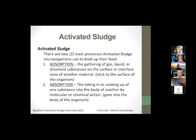Absorption is where the microorganism actually takes the food inside its body and utilizes it. Some of your higher forms of microorganisms, like rotifers, you'll actually see ingest it. They'll eat the solids and you'll see it go through. And if you get larger ones and have a really high resolution microscope, you can actually watch it pass through their whole system. So there are two different ways. One is adsorption, where it sticks to the outside of the microorganism and starts to come through its cell wall. And then there's absorption, where it actually ingests it and brings it into its cells that way.